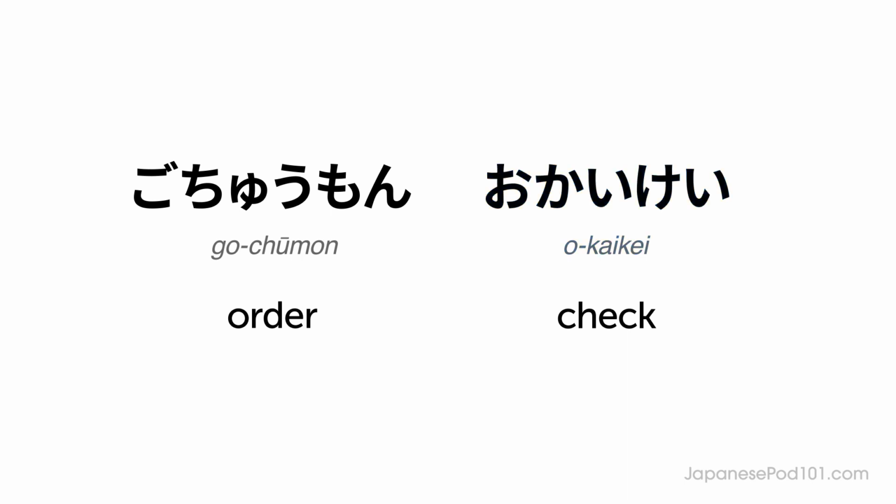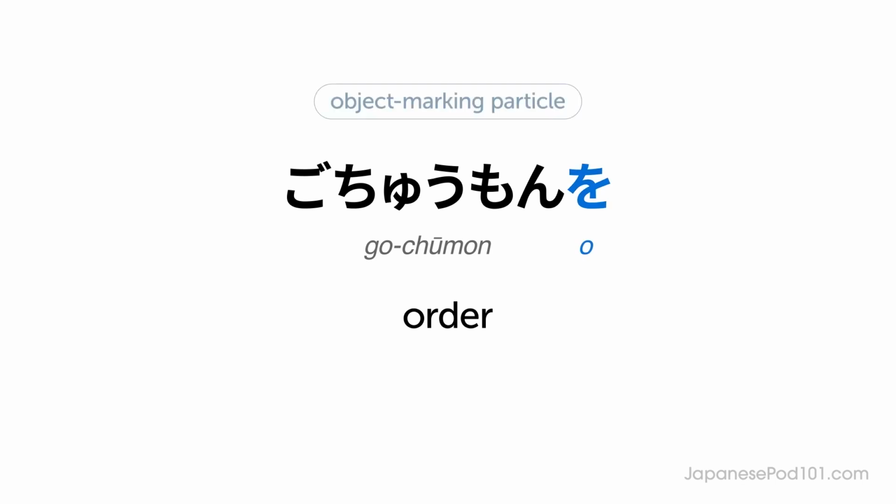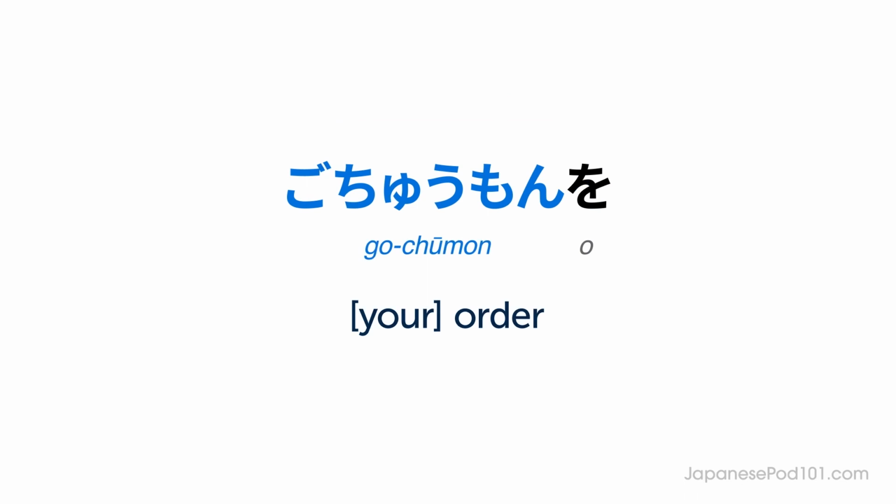お会計、As a general rule of thumb, the prefix お、is used with native Japanese words, while ご、is used with words with Chinese roots, Sino-Japanese words. In the case of ご注文、after this is を、the object marking particle. Think of を、as a marker for the thing receiving the action. In this sentence, it marks ご注文、your order as the thing being requested.